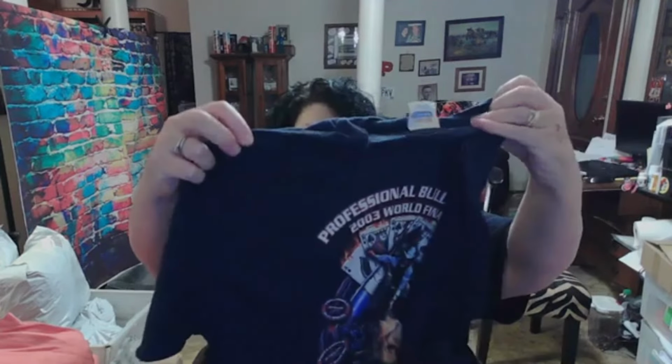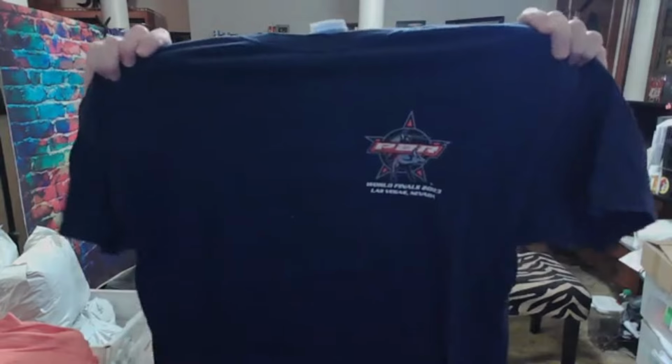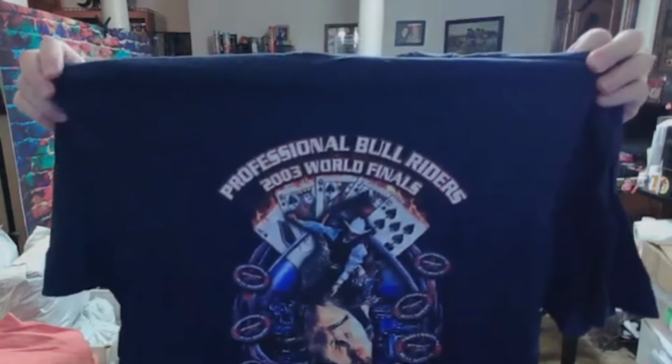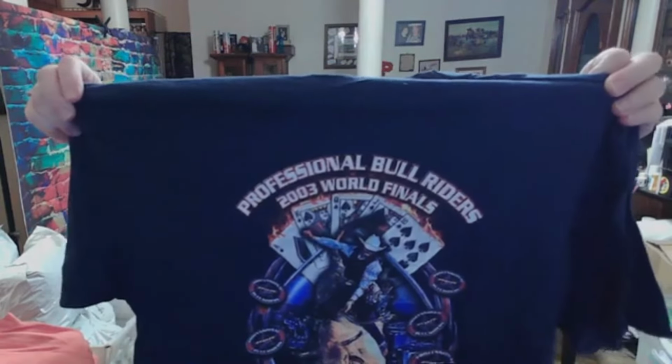And this one, Mushino. This is a PBR World's Finalist 2003 Las Vegas, Nevada. And of course the back is way better. Oh my God, look at the back of that shirt. It's on a Hanes heavyweight. It is double stitch, but it is 2003. So that is Y2K, because I'm so cool. I believe that is what they call Y2K.